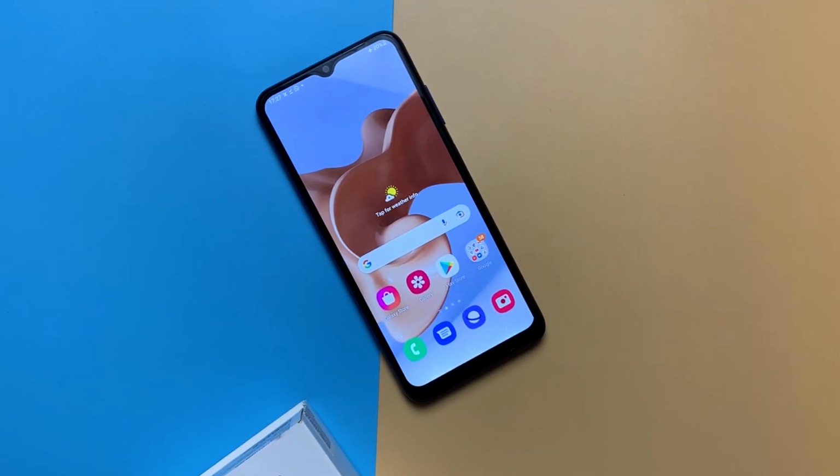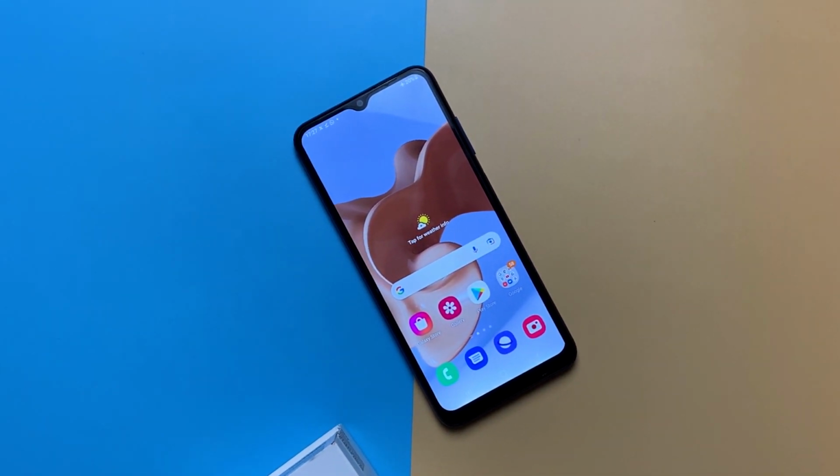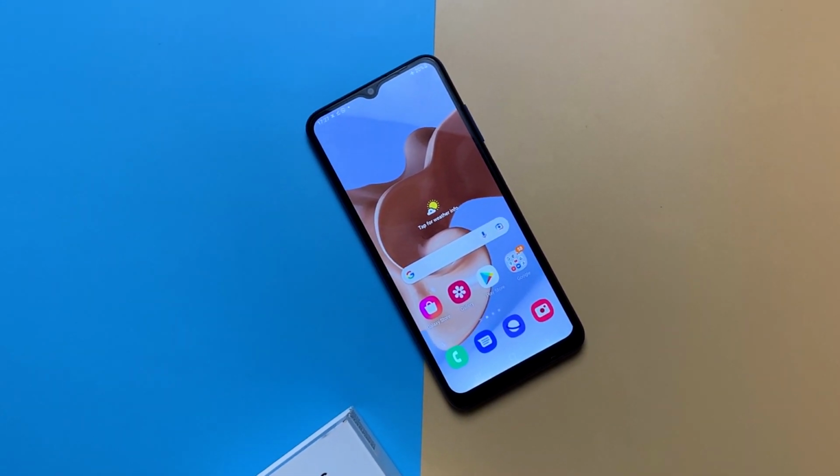But yeah, that's the Galaxy A03s. Not the best cameras at all, but decent performance, great battery life, decent display, fingerprint sensor.